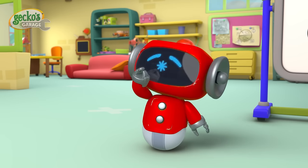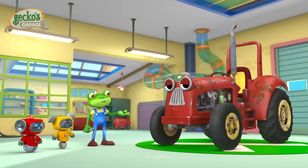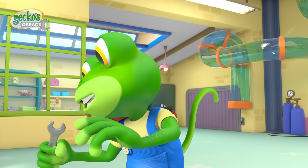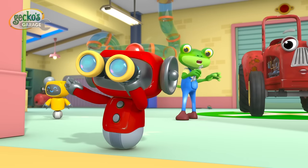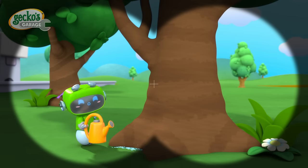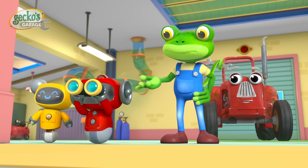That went quickly. Hello, everyone. We're just about to fit Trevor's new attachment. Green, could you please pass me? Green? Green? Green, where are you? Oh, Green's watering her favourite tree.